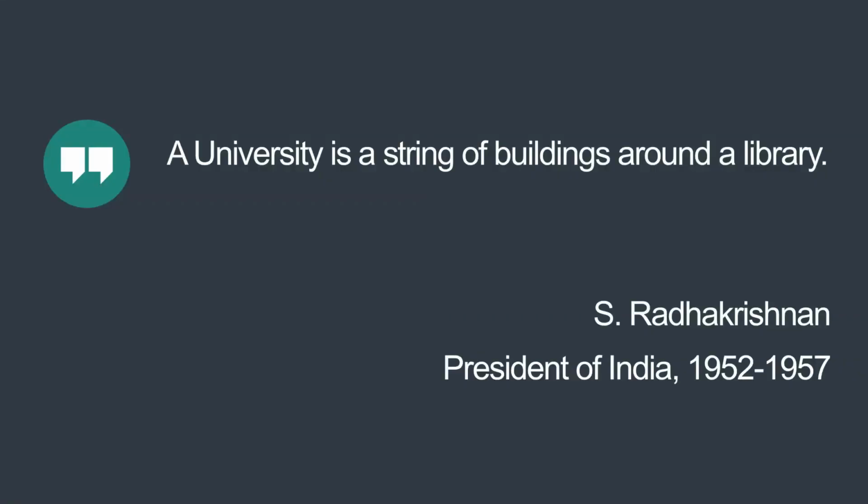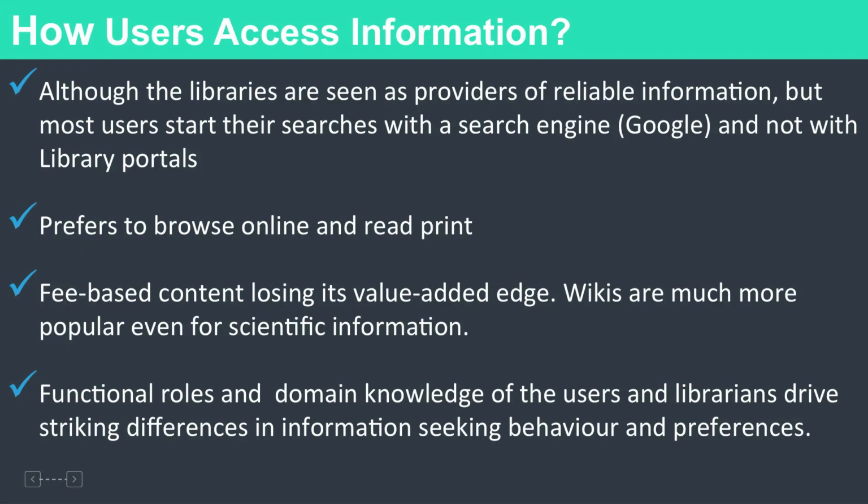There was a time when S. Radhakrishnan, the President of India, said a university is a string of buildings around a library. Is that correct now? How do users access information? Let us look at that. Although libraries are seen as providers of reliable information, most users start their searches with search engines, typically Google, and not with the library portals. They prefer to browse online. Of course, they may take a print to read.